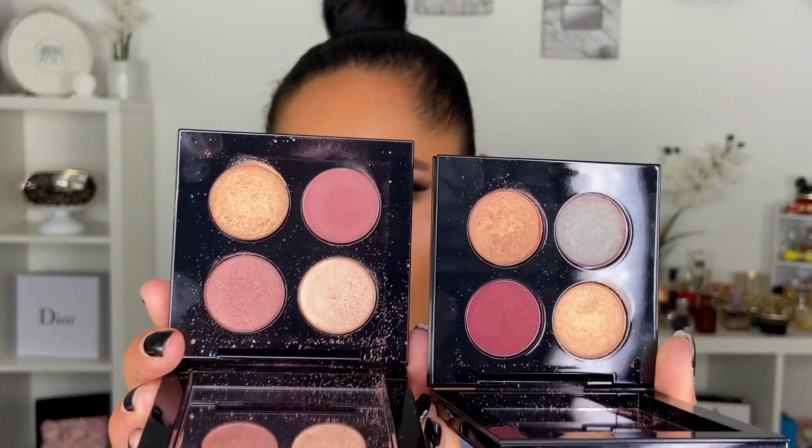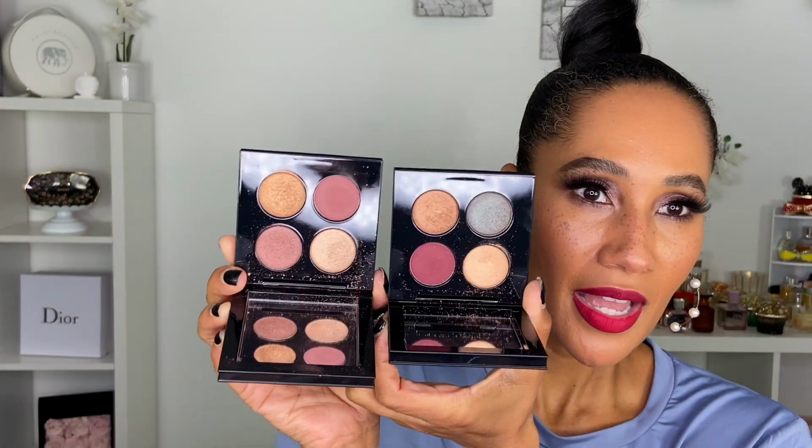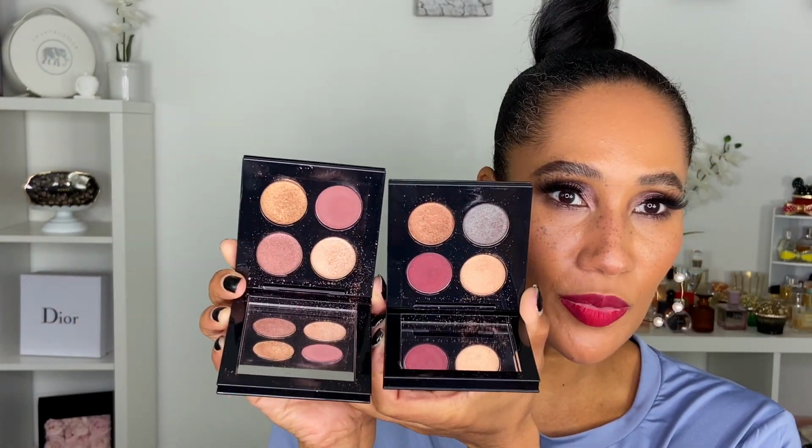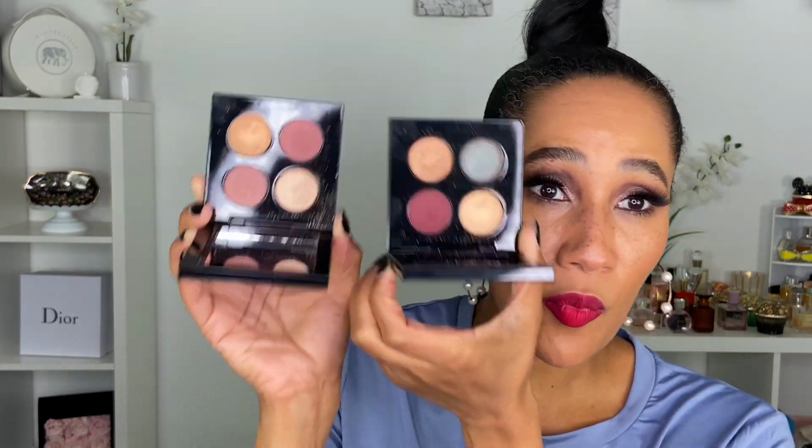These are nice, but my biggest issue with these is that there's two shades in both of these palettes that look so similar, and I'm sure you can see them. And it's like, why did you put such similar shades in both of the quads? So in my opinion, you only need to get one of these if you really want to get them. Once again, formulation is amazing. I really enjoy them. I love having them, but it's just not a need. It's not one of her better crafted palettes. Formulation is amazing, but putting things together.